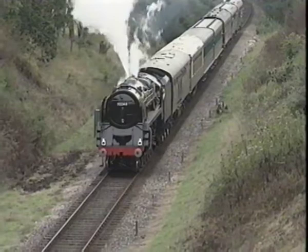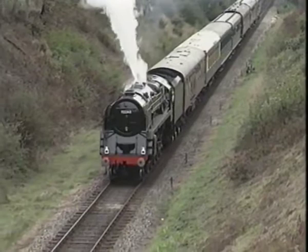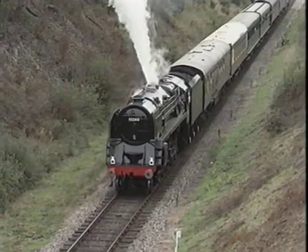From above, the main variations in 9F design can be clearly seen. The original members of the class had single chimneys and inset coal bunkers on their tenders. Later engines, such as this one, had double chimneys.